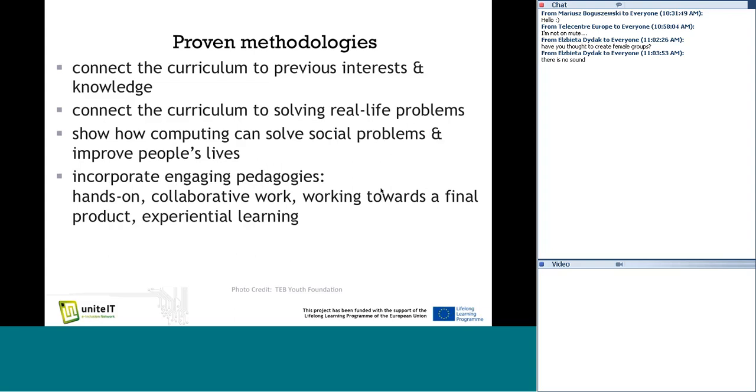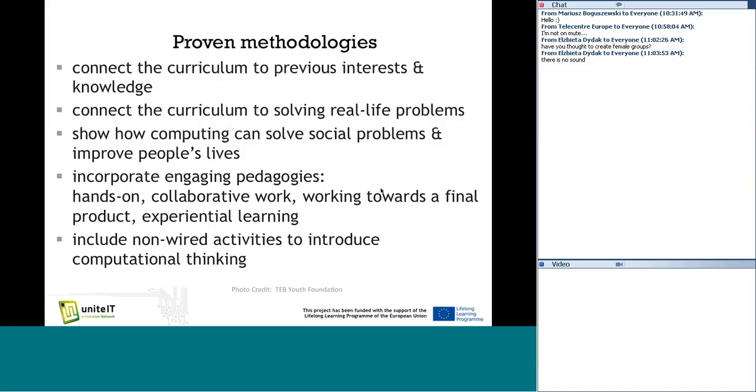Experiential learning by doing. I think we're also doing these things, but it's very important for girls to move away from the abstract. Okay, and something that I didn't know existed, there are non-wired activities. Okay, you're doing it already, let's say non-wired in the sense that you do PC from the inside, no? But there are also activities, kind of animation workshops, where with cards and groups and roles they're learning computational thinking.